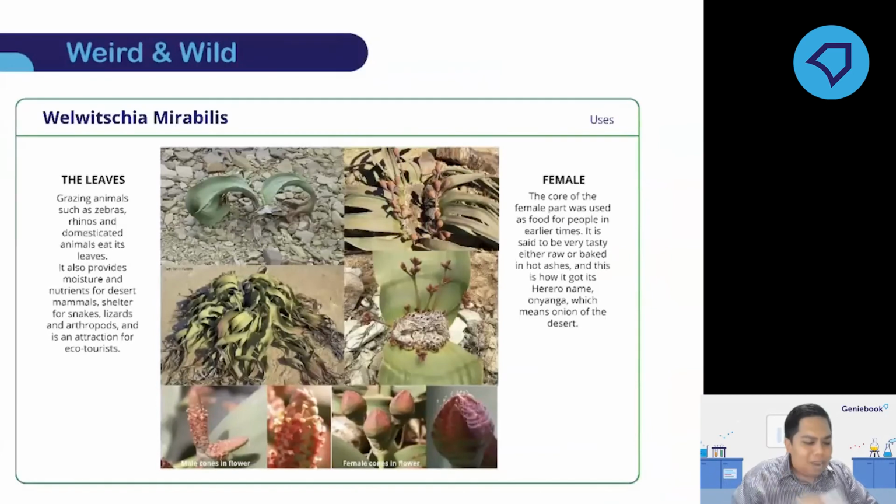A few more details, then after that I'll show the bubble questions. Grazing animals such as zebras, rhinos, and domesticated animals actually eat its leaves. That's why it is considered a bit endangered. It provides moisture and nutrients for desert mammals, and shelter for snakes, lizards, and other types of small animals.